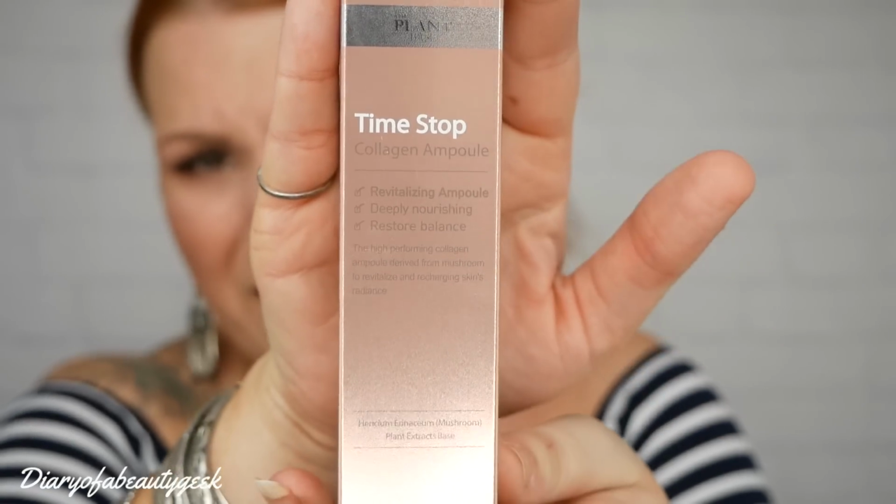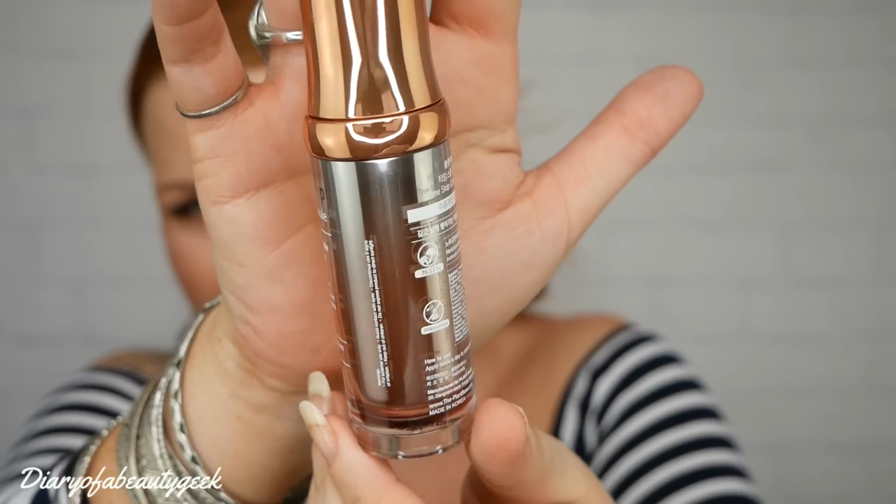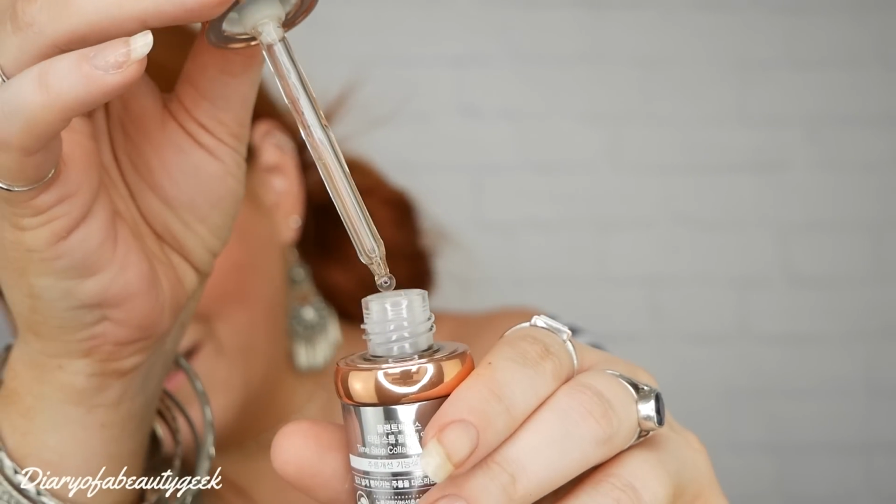So the first item is the plant-based Time Stop Collagen Ampoule, Revitalizing Ampoule, Deeply Nourishing, Restore Balance. And it says the high performing collagen ampoule derived from mushroom to revitalize and recharge skin's radiance. And this is 20 mils. That's what the outer packaging looks like. Ooh, smart packaging. That is really smart. Hopefully you can see that there. The ring light tends to make it hard to view. Look, there you go. So you just put a few little droplets like that. The recommended retail price for this is $29.